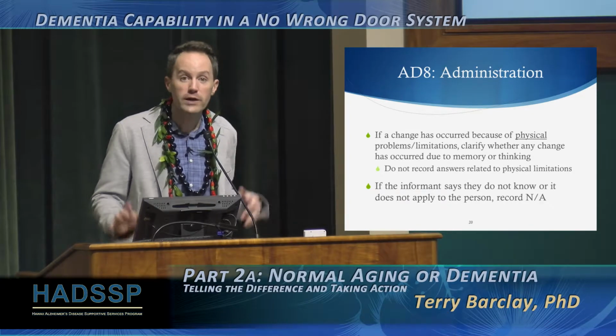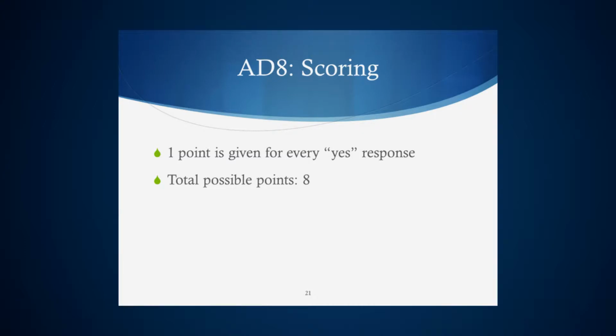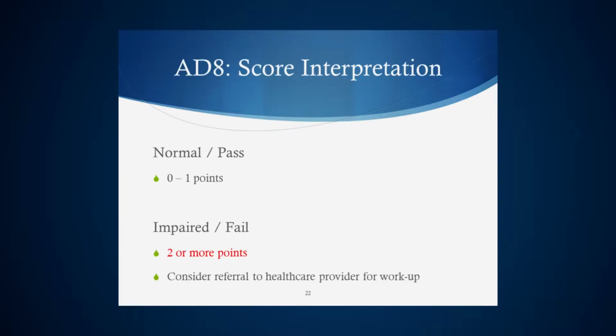Now, the scoring of the 88 is very complicated. So listen carefully. 1 point is given for every yes answer. And there's no points given for no answers, or NAs, okay? So it's that hard. There's a total of 8 points possible, 8 questions. And a passing score is a 0 or a 1. So it's okay for people to have 1 change because of memory and thinking, but not 2 or more.